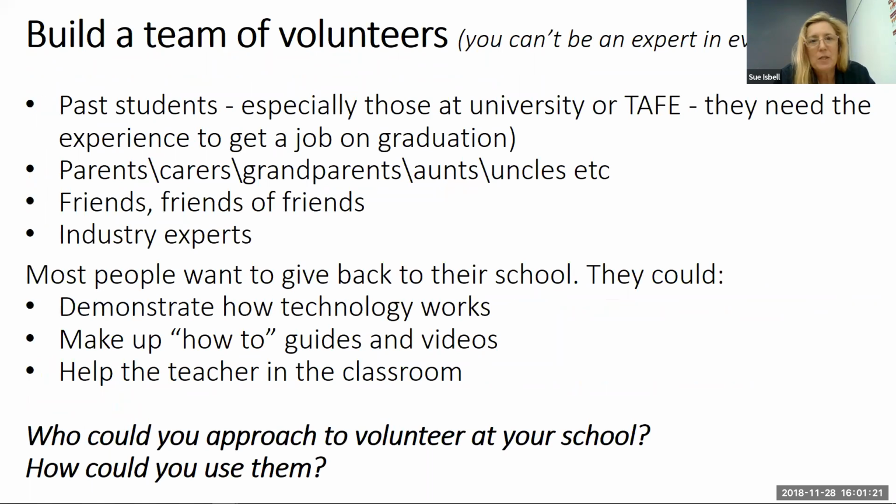Again, you can't be an expert in everything. You can't do everything yourself. Something we've been really trying to do here is to build a team of volunteers. As Ross constantly reminds our students, you can go to university, but if you don't have real world experience, you're going to struggle to get a job. So we have a number of past students, particularly those doing IT or IT engineering or even TAFE, who we encourage, and they do come back to work as volunteers or to help us with projects.